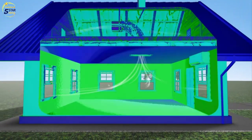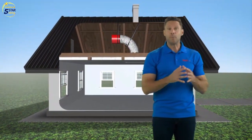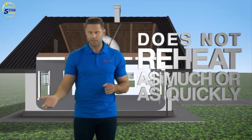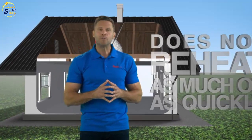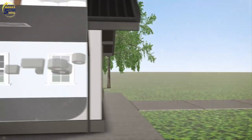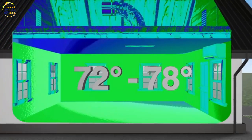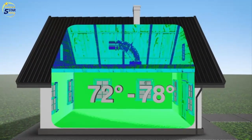Now that your home's thermal mass has been cooled, what are the benefits of this? A cool thermal mass home does not reheat as much or as quickly as a hot thermal mass home. Within a day or two of installing a QuietCool system, homeowners are amazed when they come home after work and it's 90 or 100 degrees outside. They walk into a home that is not 90 degrees, but maybe in the mid-70s. That's because the thermal mass of the home has been cooled by the QuietCool system and did not reheat as rapidly throughout the day as a typical home would.